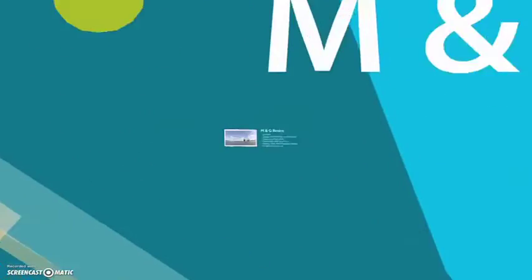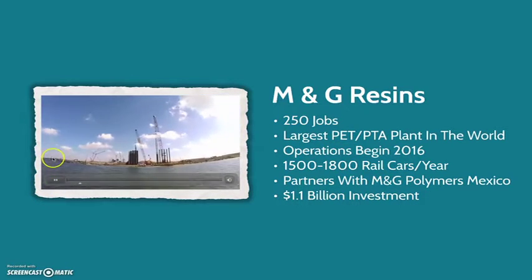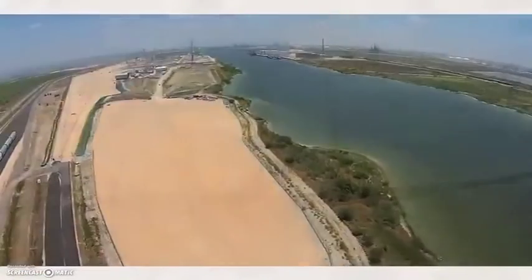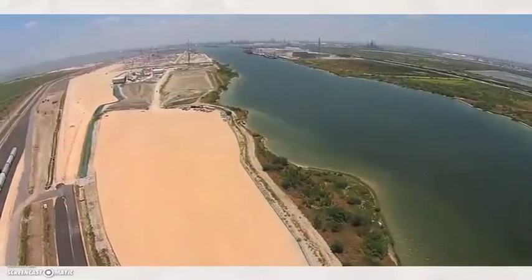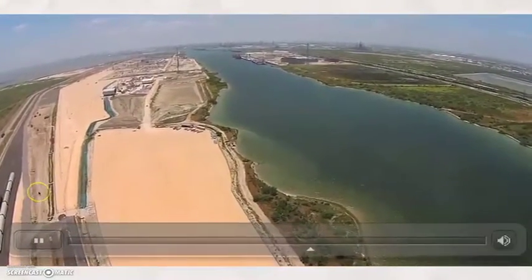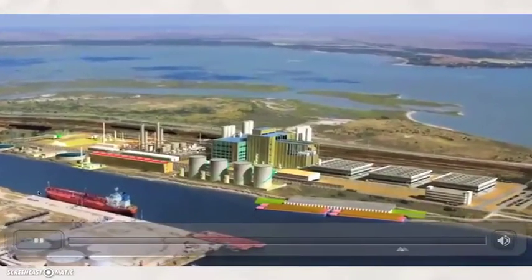Reorienting you on the ship channel, we are heading up to M&G, the former Driscoll property. Made possible by the Joe Fulton Corridor and Phase 1 of the Nueces River Rail Yard. And then was the impetus for Phase 2 of the Nueces River Rail Yard. Here you can see pilings that are going in and the site is getting ready for M&G.